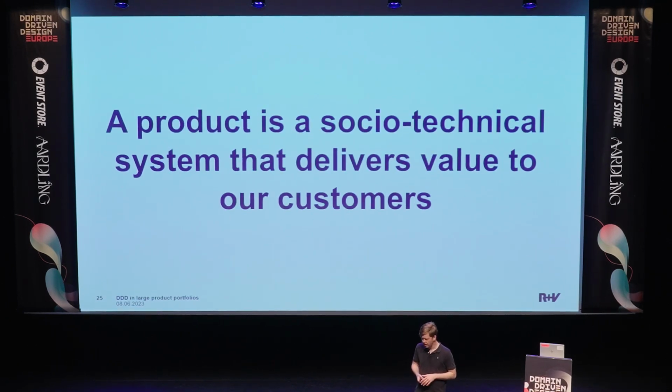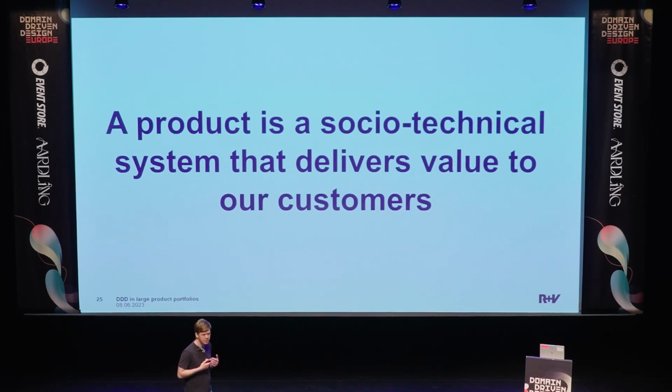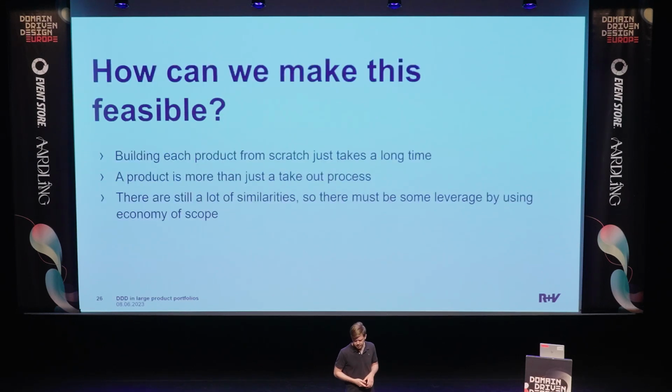And if you remember again Conway's law and the inverse Conway maneuver, and that the system architecture follows the organization, you get a really nice definition of a product. So for us, a product is a socio-technical system that delivers value to a customer.